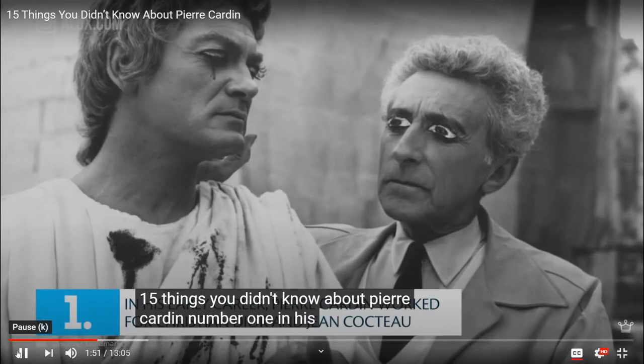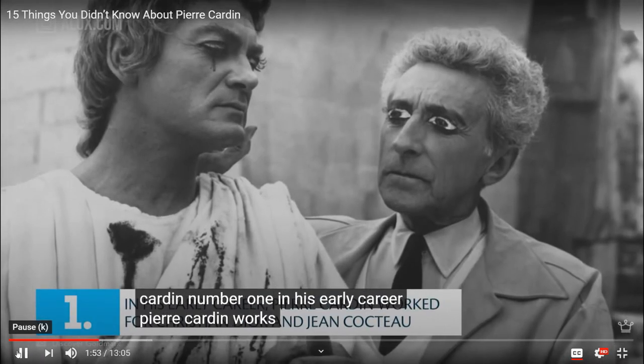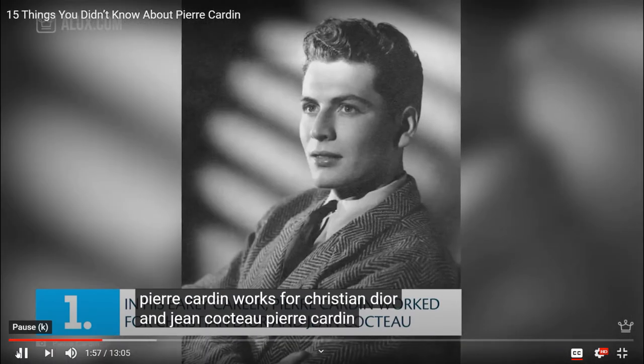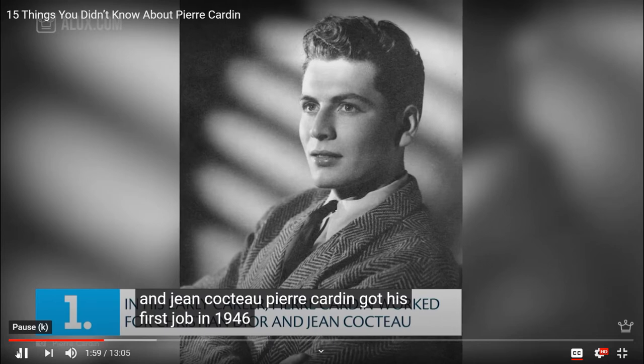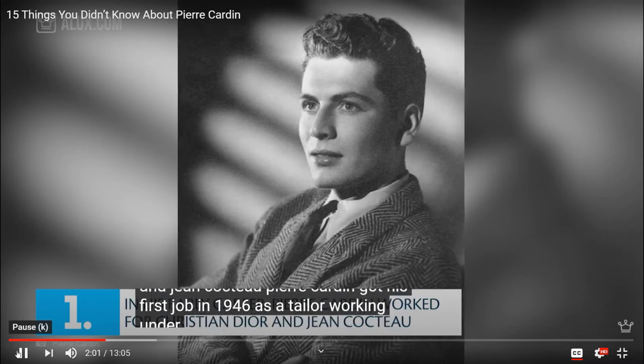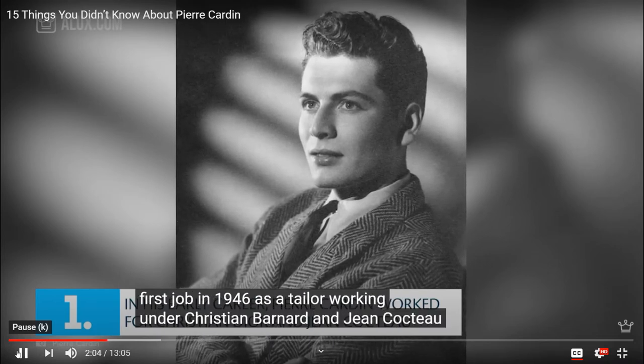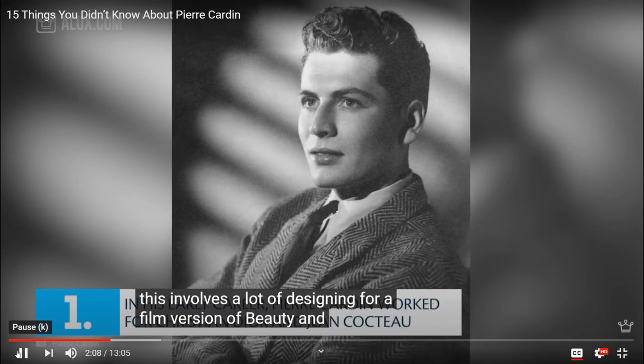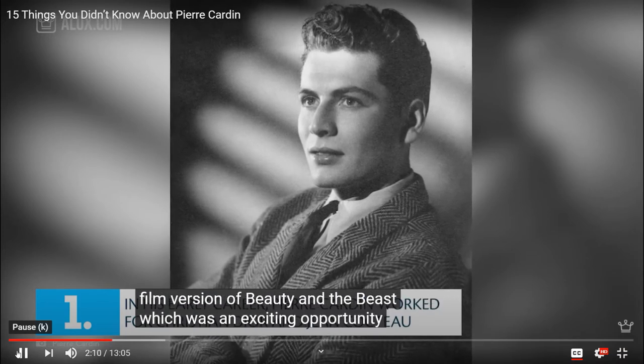Number 1. In his early career, Pierre Cardin worked for Christian Dior and Jean Cocteau. Pierre Cardin got his first job in 1946 as a tailor, working under Christian Dior and Jean Cocteau. This involved a lot of designing for a film version of Beauty and the Beast, which was an exciting opportunity for him.